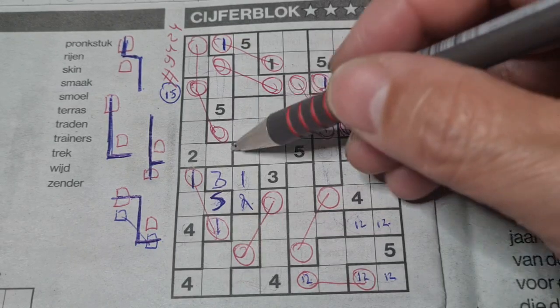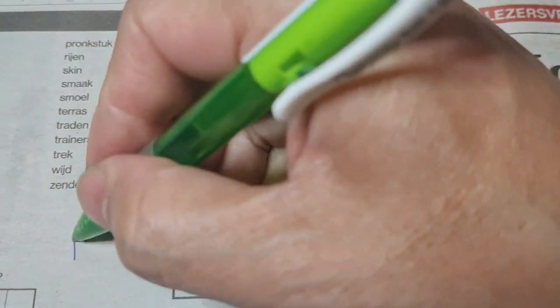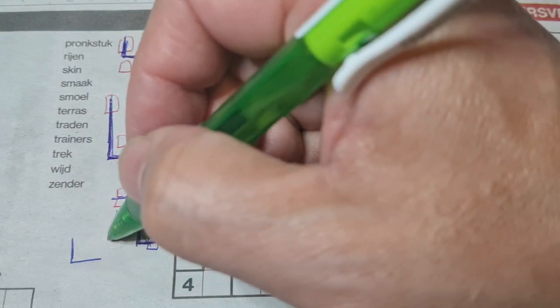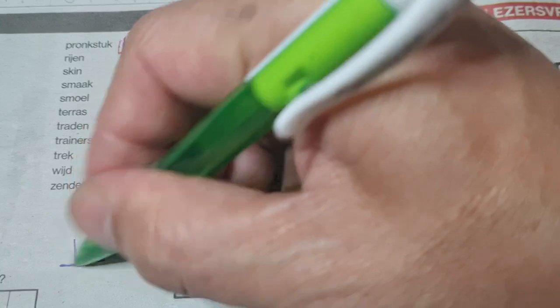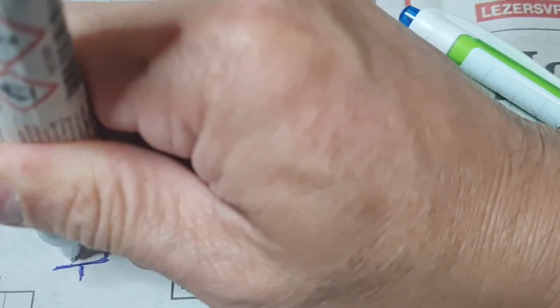Then the following shape. How about this shape? Let me draw the shape here.